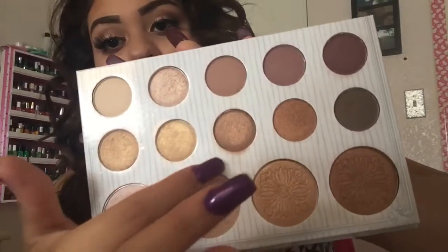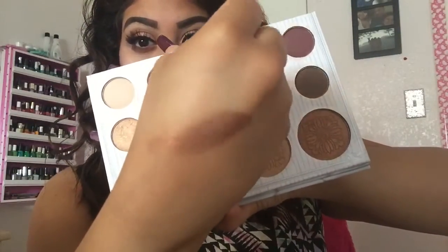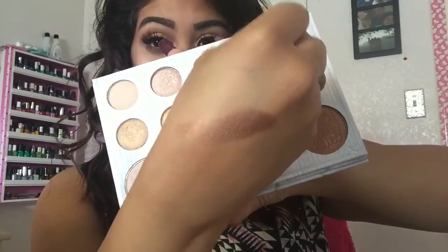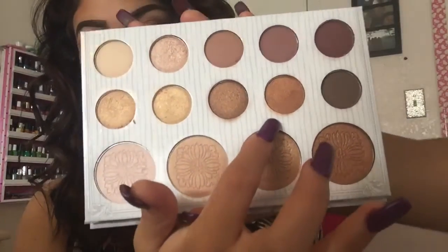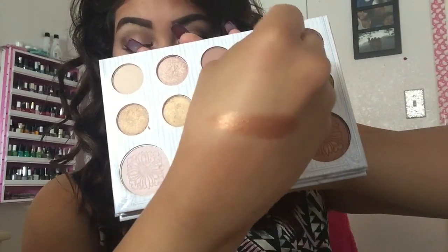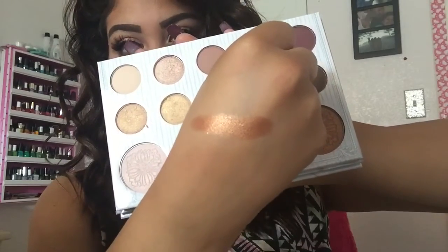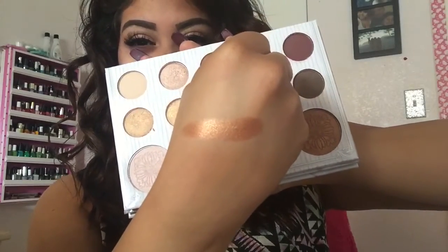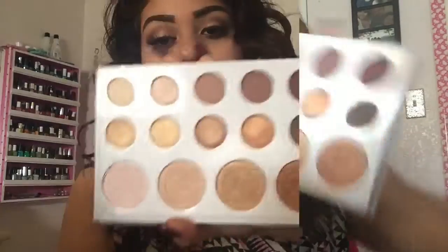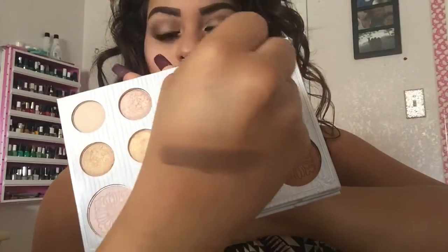So the third one in this row is this one right here. This is the darkest of the shimmery ones, and it comes out like this brownish. Really beautiful. And the second to last one in the second row is this beautiful penny copper color. I really like this color a lot. I think this one's perfect for the fall. I think this whole palette's perfect for the fall, but these darker brown ones are even better for the fall. And the last one of the shadows is this dark brown one right here, and this is what it looks like.